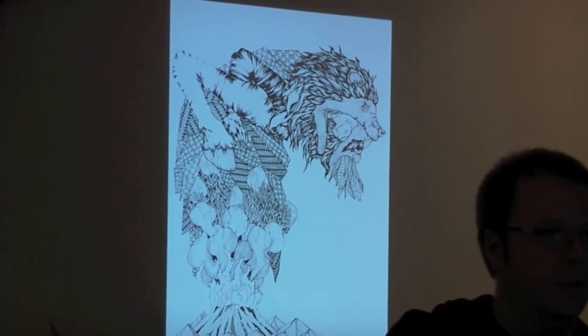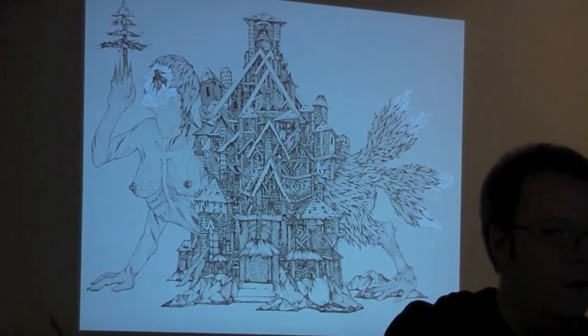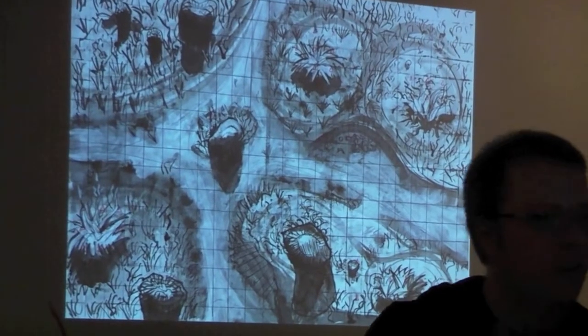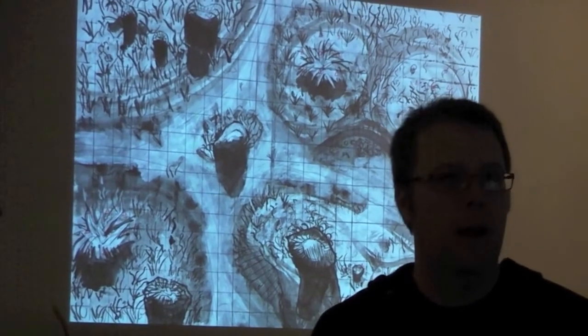There's a couple other illustrations. These are insanely detailed as well. So, alphabetically skipping over to Haggerty, which is my last name.